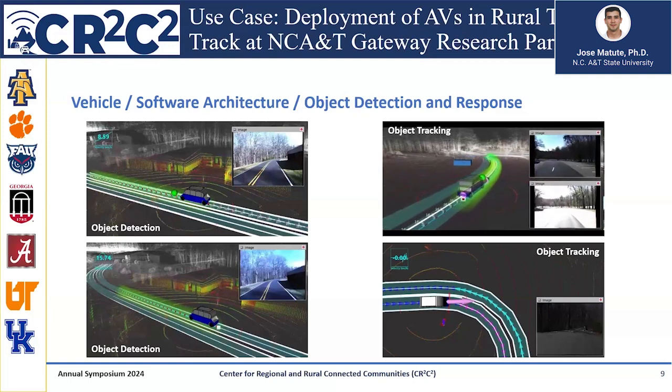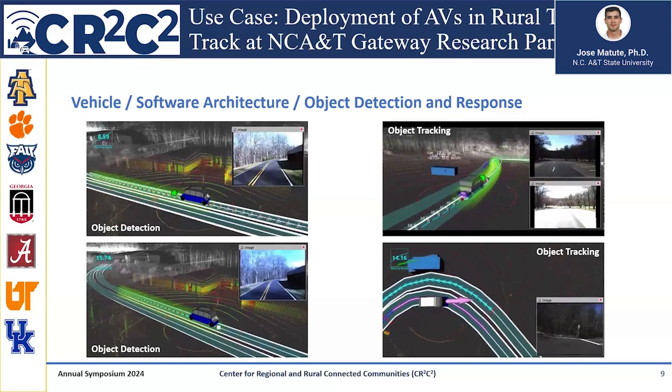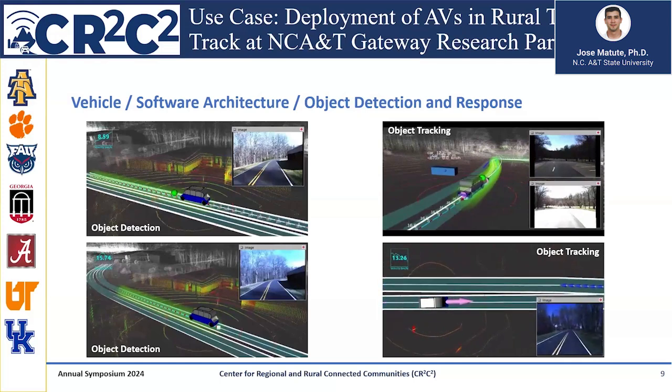This is an example of how the object tracking system works. Here we are using LiDAR fused with cameras to locate the cars that are parked on the sides. And the same with dynamic objects. We have been doing tests with static objects and dynamic objects, measuring the accuracy and how we can improve those systems.